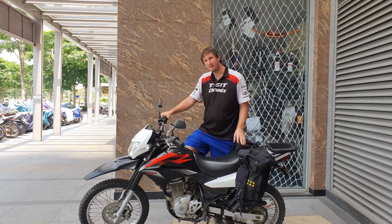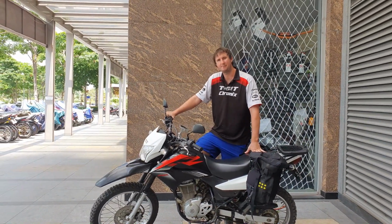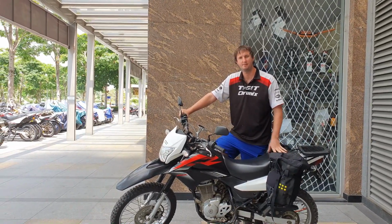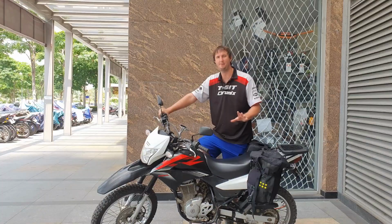If you're traveling on an XR, you just got to get your head around the 150cc number. Put this aside. It's not important. This is a good bike. It will do any road you can throw at it and you're going to enjoy it.